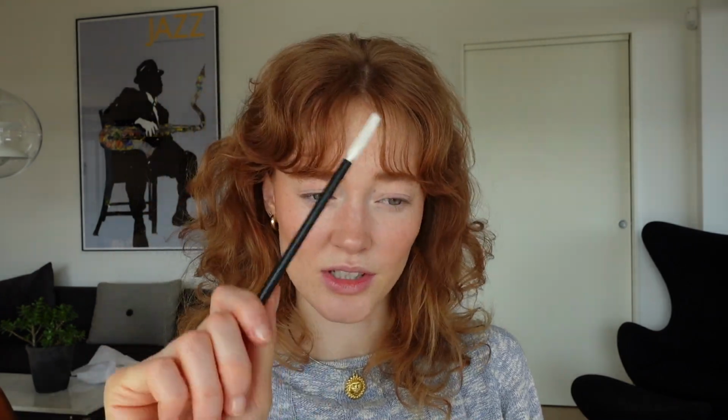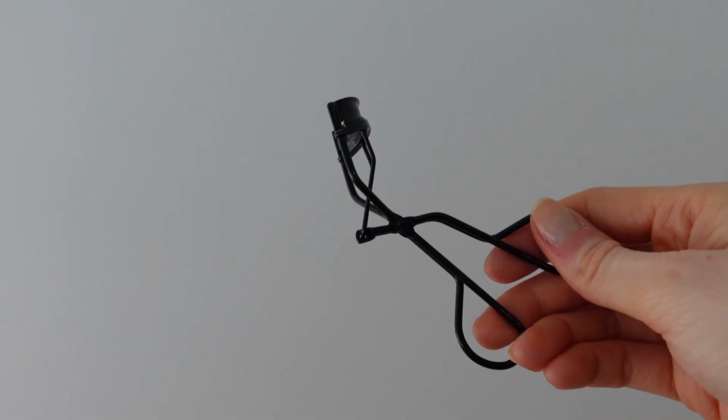My eyebrow routine changes all the time. Sometimes I just use a clear brow gel, but recently I've been using this one. And then I just brush them through with this spoolie. I mean, you can't really see them under my bangs, but we know they're there.